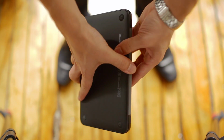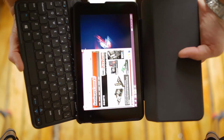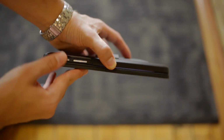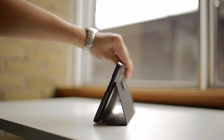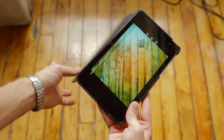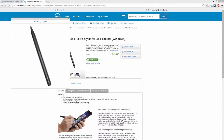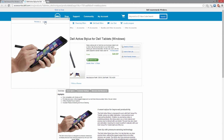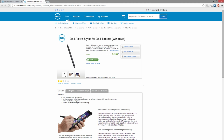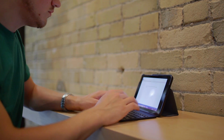It does magnetically attach to the optional case that's an additional $40, but no clip to secure the hold, so it's just an okay all-in-one package, but it could be better. Also, the case allows only one viewing position with the Venue 8 Pro, and it's really uncomfortable to actually hold the tablet and use it with the case attached. You can purchase the Dell Stylus Pen that's absolutely needed, as desktop mode on Windows is absolutely a pain to navigate using touch.